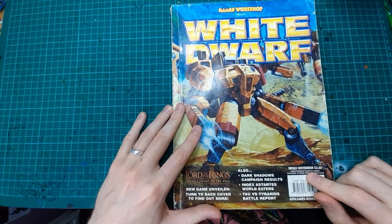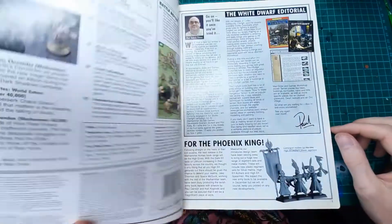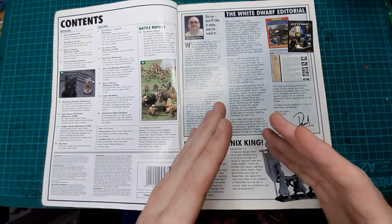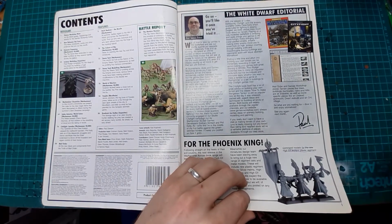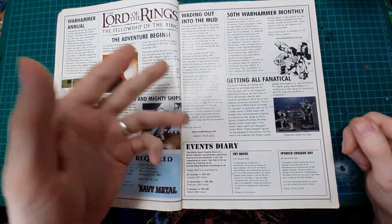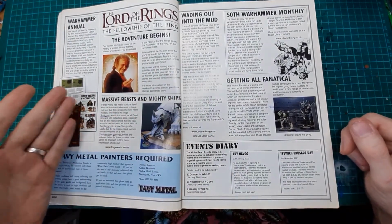But this is November. This is White Dwarf 263. And I think this was the launch of the Tau. But it has all sorts in it. It had Lord of the Rings. It has obviously 40k. It has Fantasy, Warhammer Fantasy, or just called Warhammer. So this was always cool. Like I didn't know anything about any of these things, as in different games. I was like, oh, what's Heavy Metal? I didn't even know what that was.